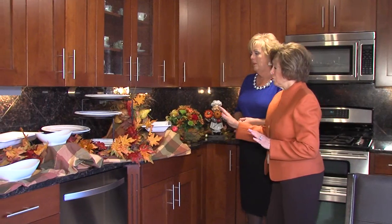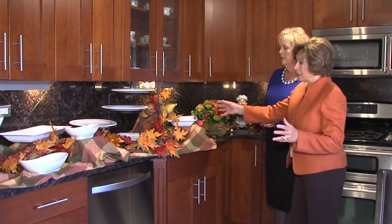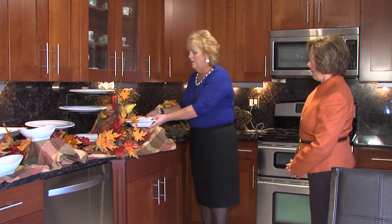Well, the only thing is, when you do this, you have to make certain that the box that's holding the plate up is long enough or large enough to hold the plate. Right, it's got to be pretty much to the scale of the plate because you will be putting food on here. Exactly. You don't want accidents to happen. But it's a great way to use every inch of the space.